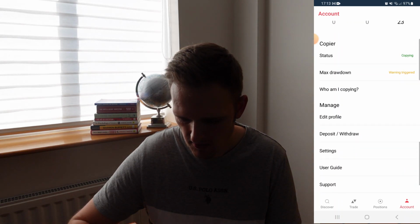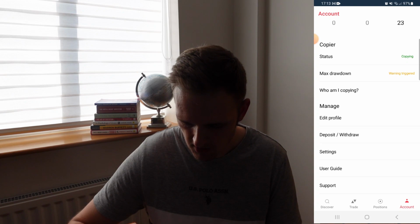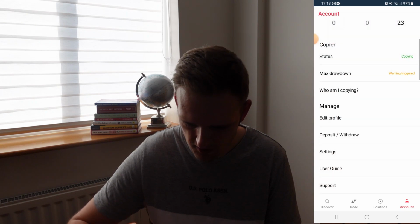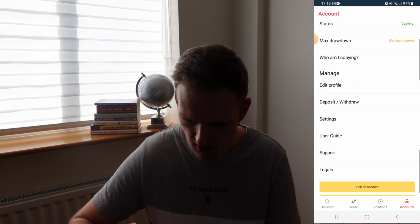And then you can see various other information on the status. So I'm copying my max drawdown. You can click onto that and see exactly what drawdown you're at. I'm currently at 36%. And you can set your warning level and soft stop level, but I'll go into further detail of that in a second. Then at the very bottom there, you've got further options.